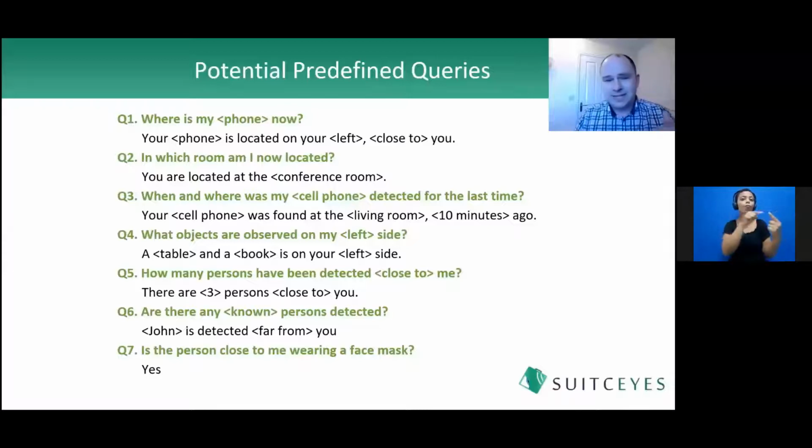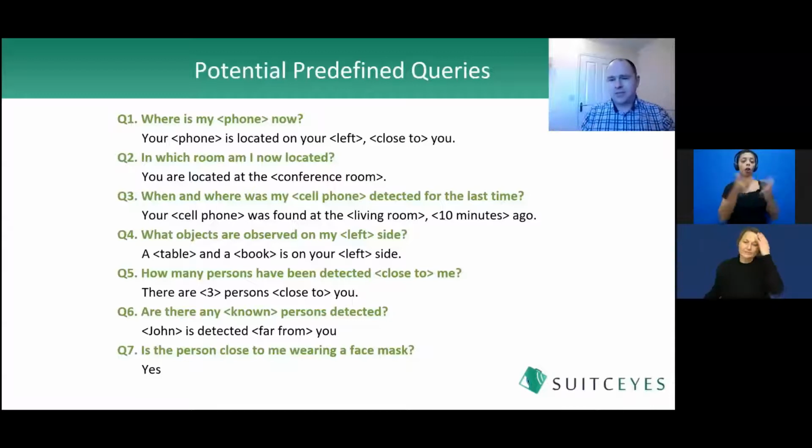So the user might, as an example, say, where is my phone now? So basically using the where is instruction and the phone instruction. And the system would gather the visual information, look for the phone in the images and say, your phone is located on your left and it's close to you, perhaps using the proximity sensors, the iBeacons, and or the depth information from the depth camera.